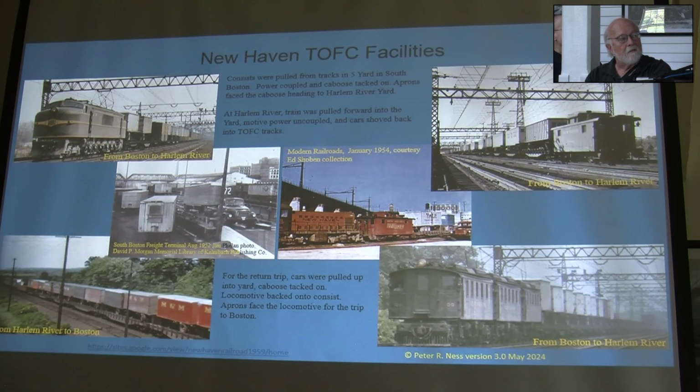Once you get the hang of it, it's kind of easy to know. So the trailers were backed on at Boston and the aprons flipped up, and the trailers were backed on at Harlem River and the aprons flipped up, but those cars had to be pulled from the yard onto the main for shipment, whereas the Boston cars were just pulled right out of the yard. So if you can see in the photos where the apron is, you can sort of tell which direction the train's moving in.